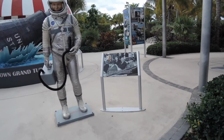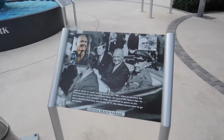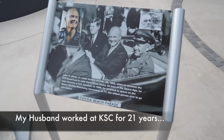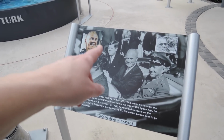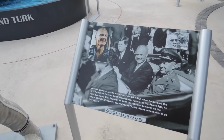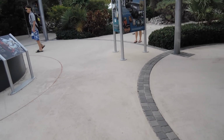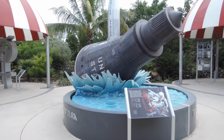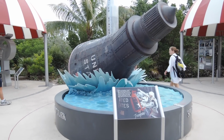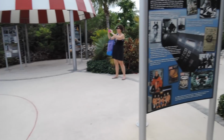Oh, they have a little Cocoa Beach Parade. How funny. Isn't it funny to see stuff like where you lived for so long? Oh, this Kennedy and John Glenn. I still can't believe people went into space in these things. They're small. I know. Crazy.